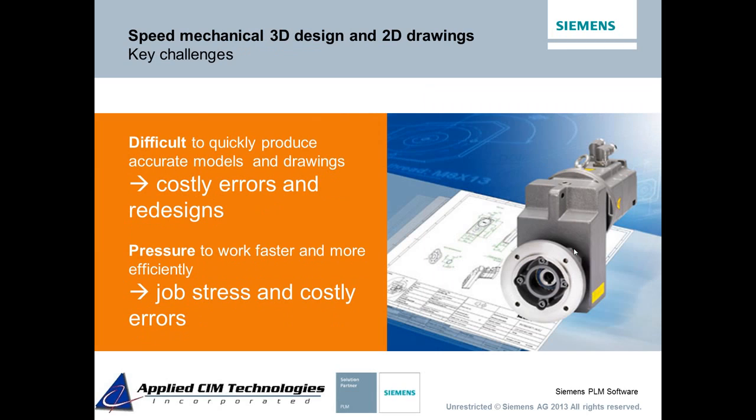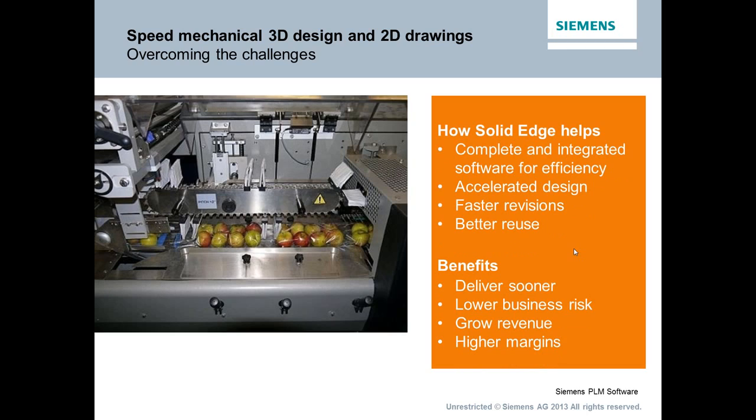We recognize designers and engineers are under pressure to work faster and more efficiently, and with Solid Edge, they have a complete integrated system to help them design better. To overcome these challenges, Solid Edge provides a complete integrated software solution to make the design process faster and more efficient. Engineers can produce 3D models, accurate 2D drawings, and can reduce design time and eliminate design errors. Solid Edge helps engineers speed up design, execute faster revisions, and better reuse of what they've already done. For IFPE machinery manufacturers, this means delivering sooner, invoicing earlier, lowering business risks, and more opportunity for growth.